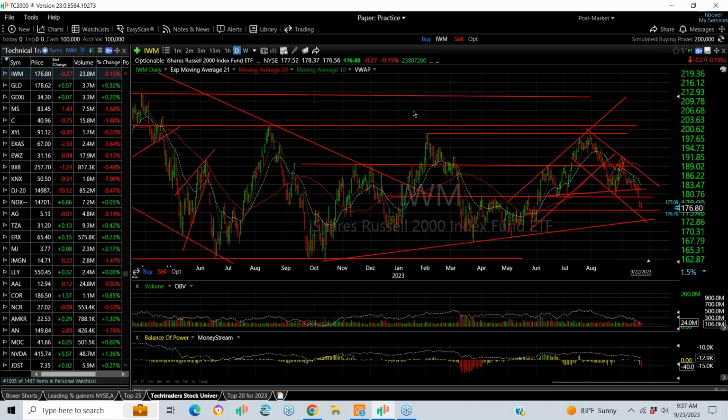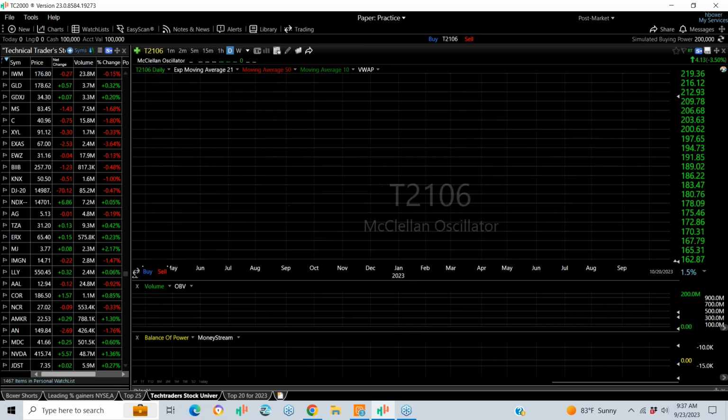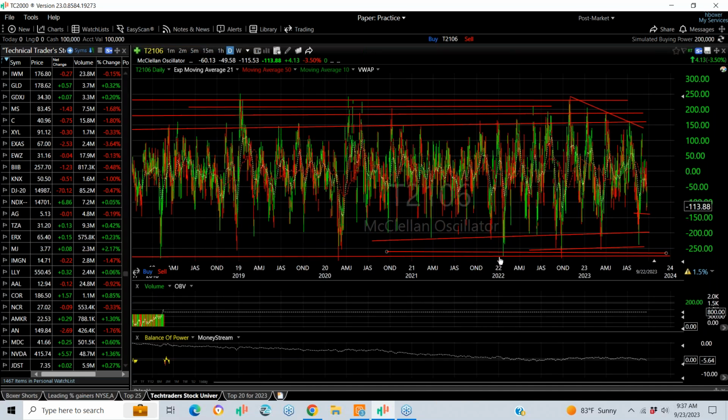Short-term oversold, probably, but let's take a look at that. The McClellan oscillator now is in the minus 114 range. You all know very well from my constant talk about it that the oscillator needs to get to minus 250 at least in that area. And historically, we've seen huge drops here.